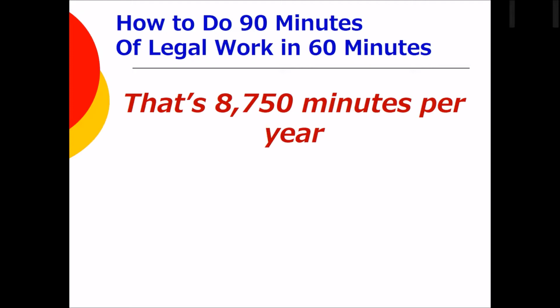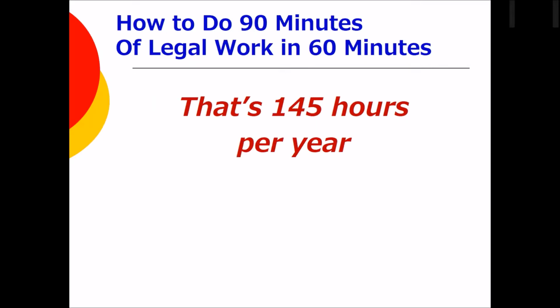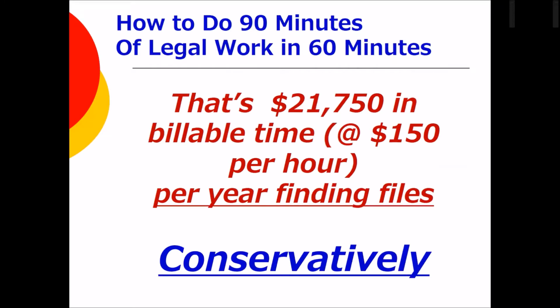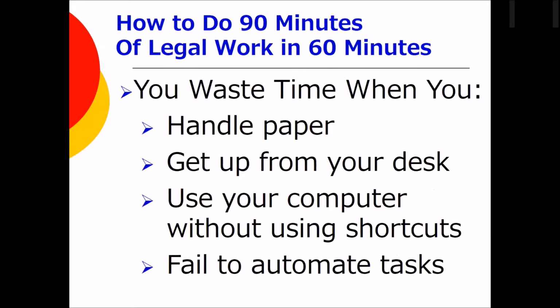8,750 minutes a year, assuming you're working 5 days. If you're in a firm where you're working 6, you can do the math. That means you're spending 145 hours every year just getting your files. That's 3.5, 4 days a year finding files, and I suggest that's a conservative estimate. That means that if your billable time is $150 per hour, you've just devoted $22,000 of billable time to finding files, and that's a conservative estimate.